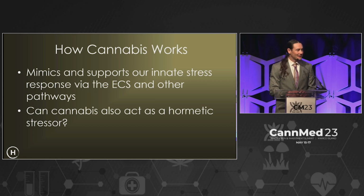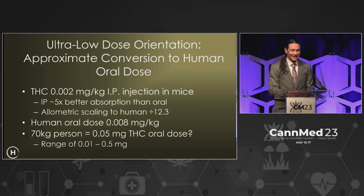So how does cannabis work? Well, I think a lot of us are focused on the way in which it mimics and supports our innate stress response pathways. But could it also act as a hormetic stressor? And I'm going to show you some evidence that it certainly can. And I want to orient you to this ultra-low dose.